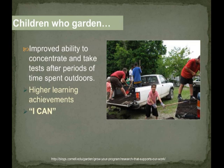It's not just children that have this ability to concentrate and to focus, but after you go outside, whether it's gardening or going for a walk or a run, you feel like you can focus more. It allows directly for higher learning achievements and higher test scores with our youth. They feel like they can.